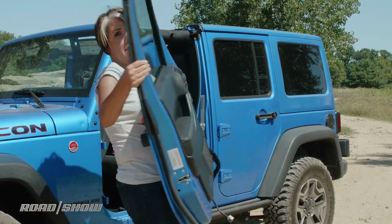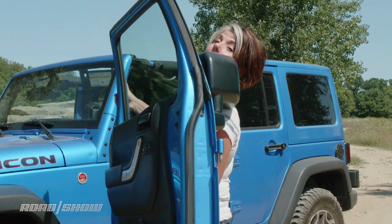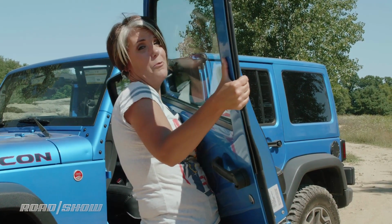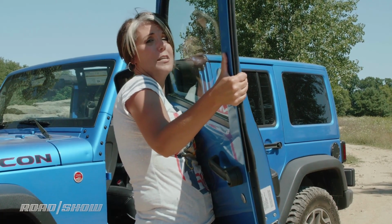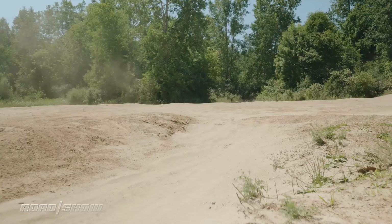Now, you might notice that the mirror's on the door. And while I really like off-roading without any doors, I kind of want to off-road with mirrors. So I think I might go to an aftermarket shop and get new mirrors. Oh my God, this is heavy.